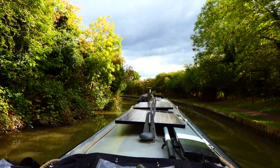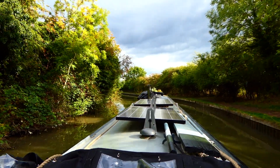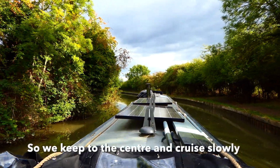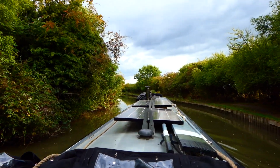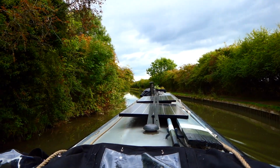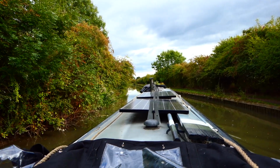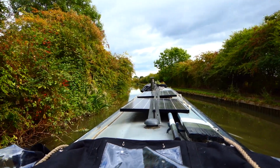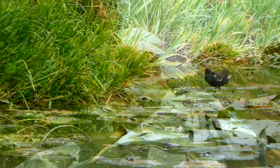Now here, from this point, we are entering a site of special scientific interest, and that's because in the water there are 9 rare species of pondweed. There's a yellow water lily and Nuttallsweed, I think it's called. And when we get to Fletney Tunnel, we won't be doing that today, but when we do, there is a colony of Daubenton's bats living there. So I'm really excited about travelling this stretch.